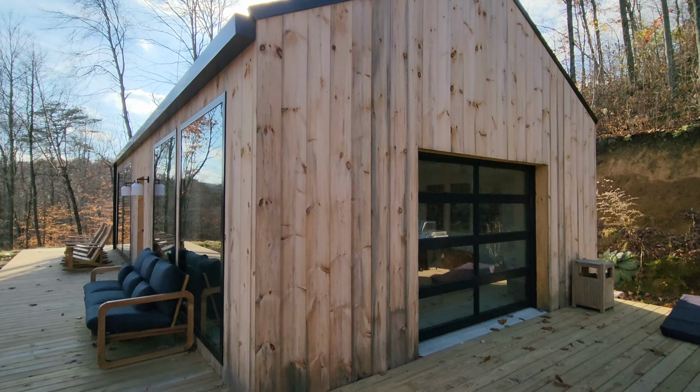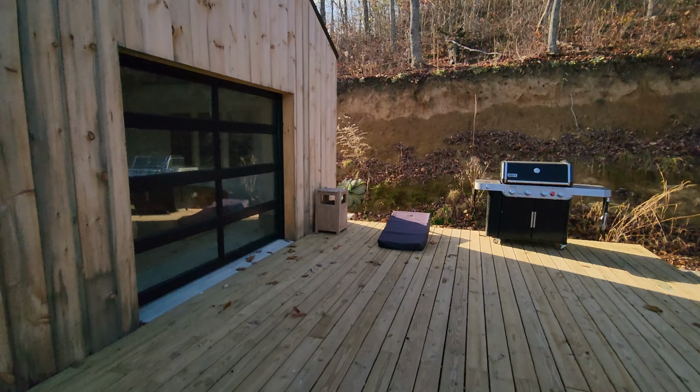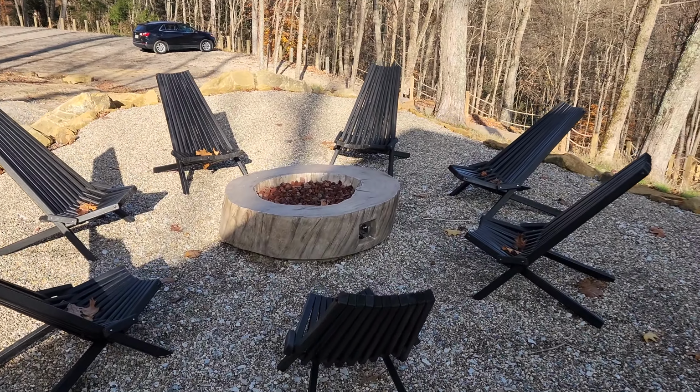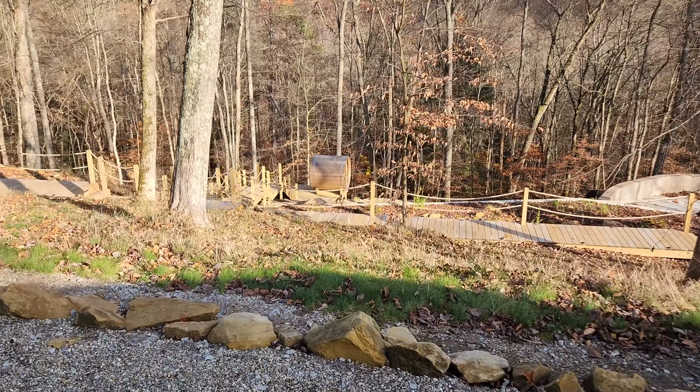This right here is a community space known as the Lookout. It's a place for people staying at the bungalows to be able to hang out together. There's a grill, a cornhole set, and then here's the bonfire area with chairs around it so everyone can sit around the fire and hang out and just have a nice relaxing time together.